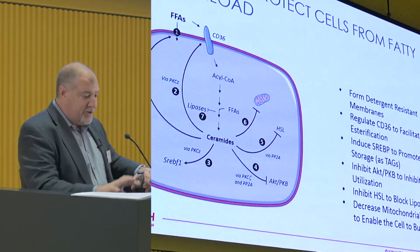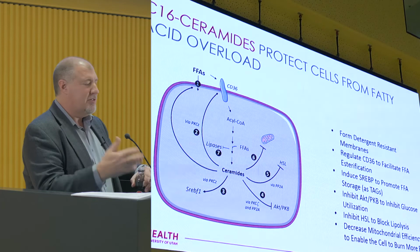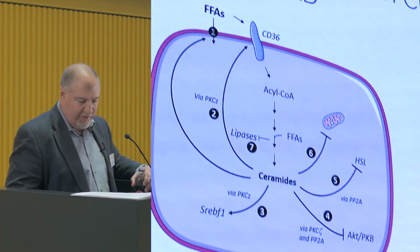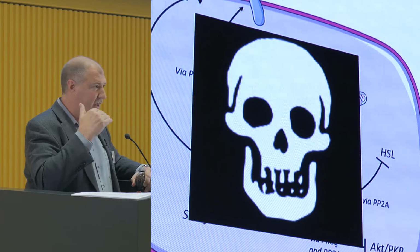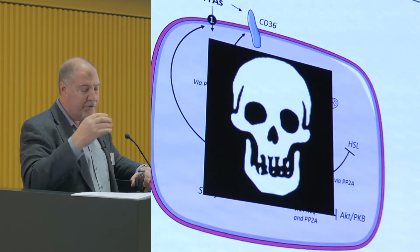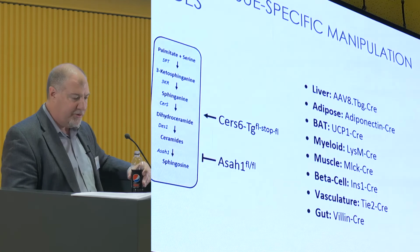So I've shown you this whole thing happens, and then what we think happens is when ceramides get really high, there's been a whole host of studies showing that they induce apoptosis and fibrosis, and we think this is just the next step to that. That's what protects the organism when the fatty acid levels get so high that it can't protect itself from these other mechanisms, and it prevents the spillover of cellular contents into the extracellular milieu.